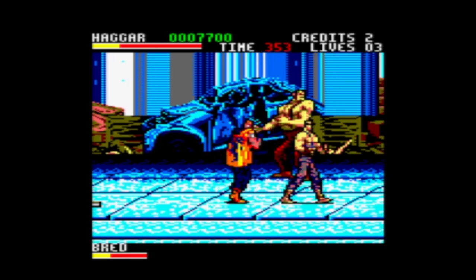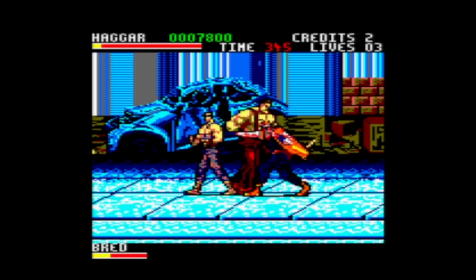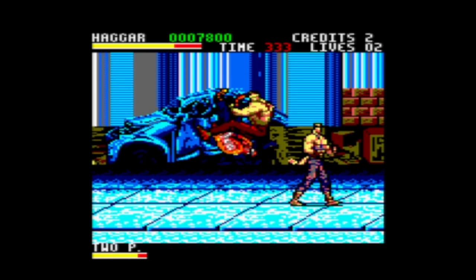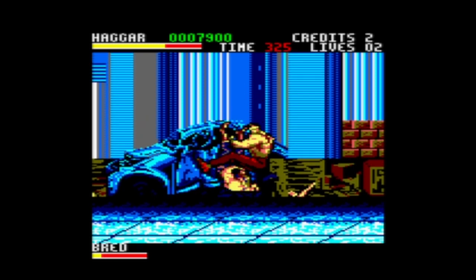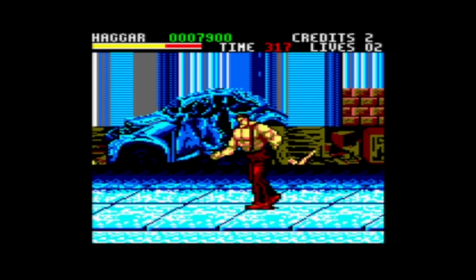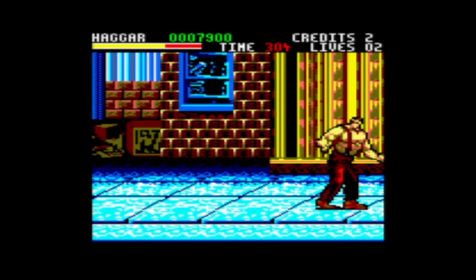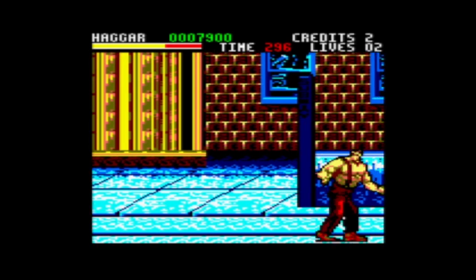This is not easy, I have to say. The difficulty on this is definitely ramped up from the arcade game. And in the arcade game, this first level was fairly simple, but... right. I don't know what happened there. It looked like I did his sort of lariat move, but then just stopped and went into the pile driver. Fair enough. Right. Now this should be where the boss is at this level.